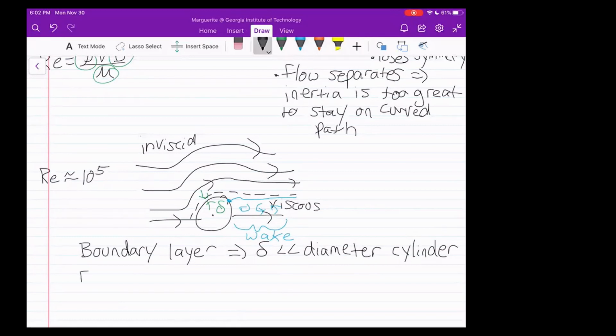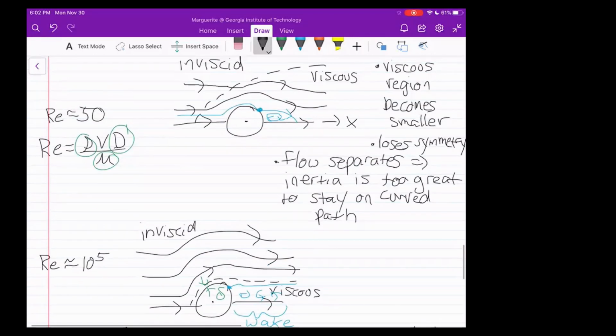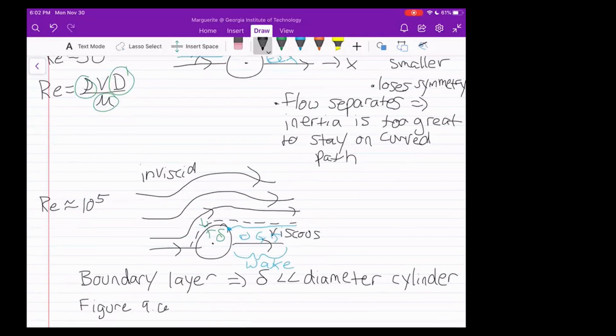And just so you know, this is figure 9.6 in your textbook. So if you want to look at a professionally drawn picture, you won't hurt my feelings. But it essentially says all the same things. Okay. So I have one more body to talk about in an external flow, but does anybody have questions on the circular cylinder?